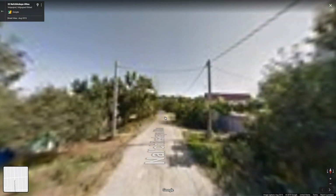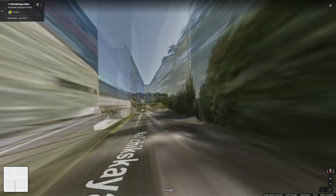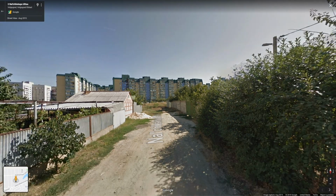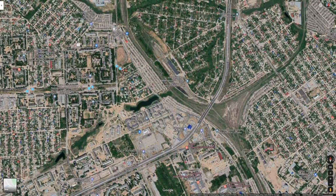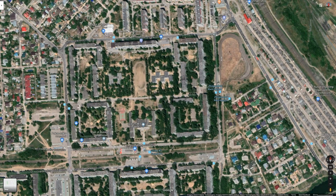Peaceful life back up in this part of town, right? Biking with kids. Maybe some fruit trees. Some new apartment buildings in the distance. Well, maybe not new. Got tricked there. I thought those looked new, but I think it might just be newer paint. Interesting. Wonder what this is. Looks like a university or a school.